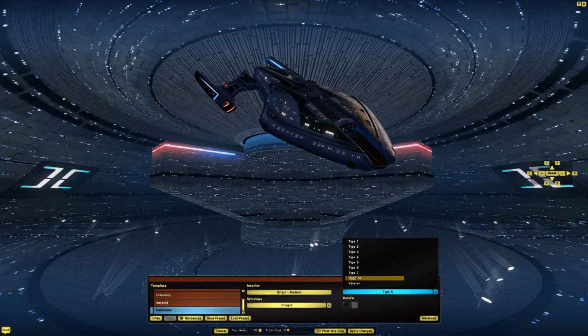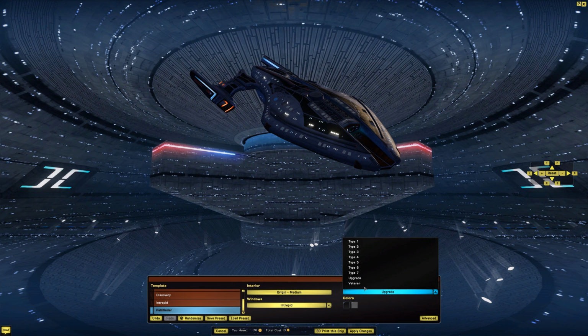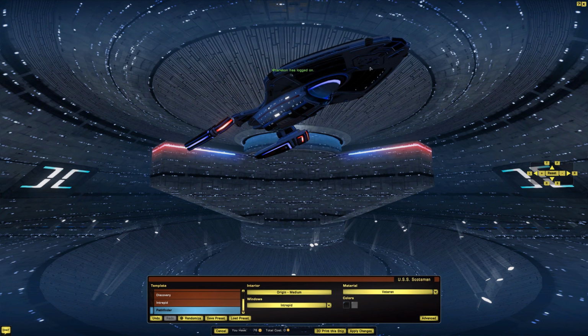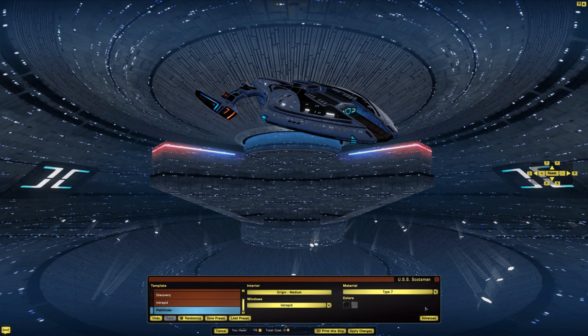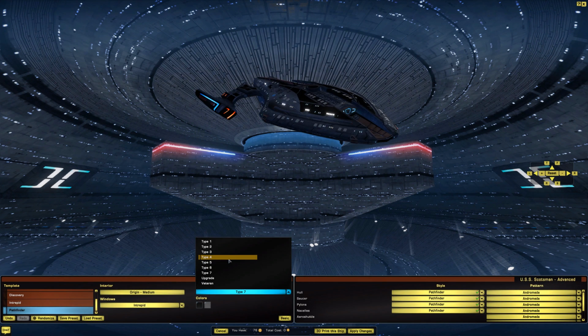Now there's Type 7. Upgrade. Upgrade actually looks not too bad. And Veteran. I have a feeling that's what the Aegis Shield is going to look like. But let's go Type 7. Go Advanced. Actually, let's try one thing. Let's go Type 6.